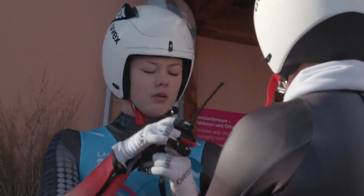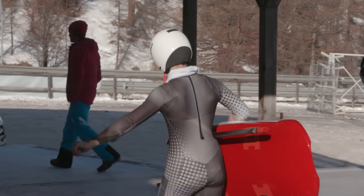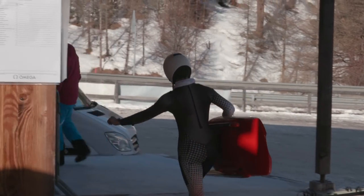It should be better. I want to win. I really want to bring home a medal. That's my main goal. I want to bring home a gold medal in singles and doubles. But yeah, I'm hoping to do that by the end of the week.